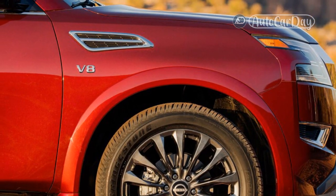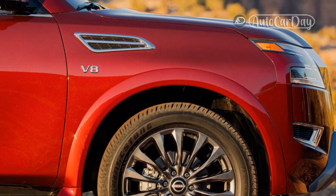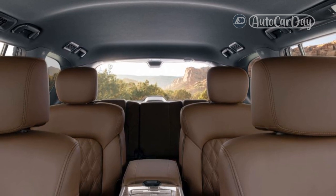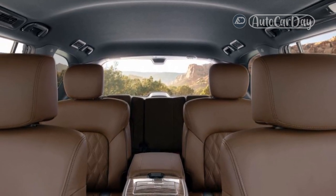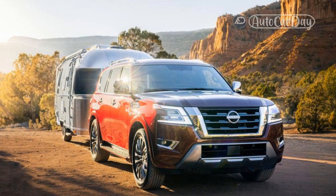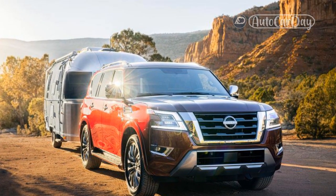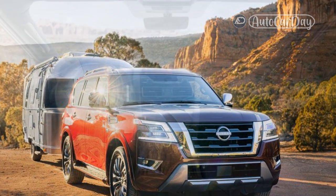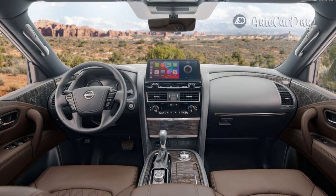A deep shade of espresso brown leather covers the seats, quilted on the top trim Platinum model, while the dash wears a combo of black leather and a strange marbled lacquered wood trim that looks outdated. Apart from that, the addition of a new 12.3-inch touchscreen atop the dash and a new 7.0-inch information screen within the instrument cluster makes the old cabin feel a bit more modern.